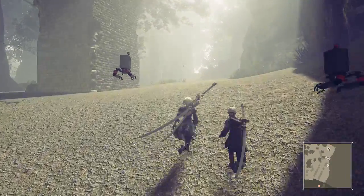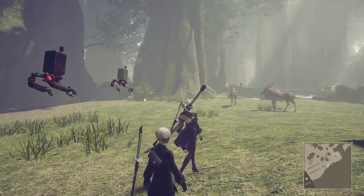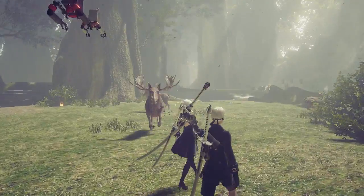NieR Automata is a masterpiece in a very different way from most games. When I look at other games that I hold on high pedestals like Bloodborne or Cave Story, and I compare them to why I like those games, to why I like NieR Automata, it's really interesting.